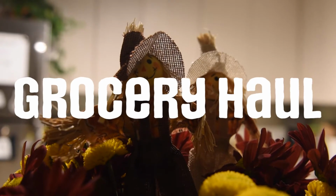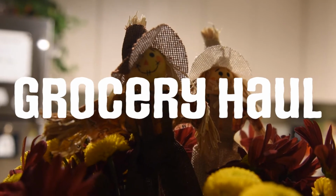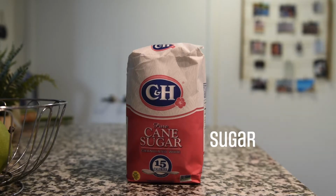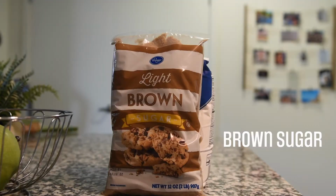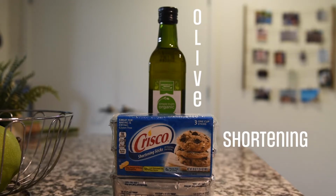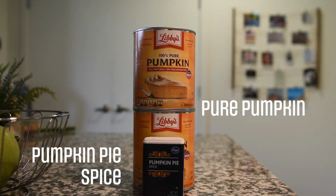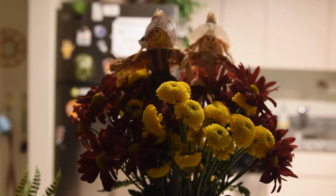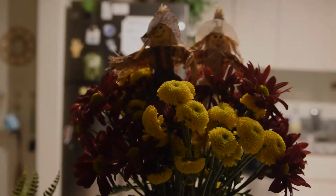The Friday before fall break, I went on a huge grocery shopping trip. I bought a ton of stuff, way too much if you ask me. Here is just a few of the things that I bought, especially for the baked goods that I made throughout the weekend. I also ended up buying a ton of apples and these super cute flowers.